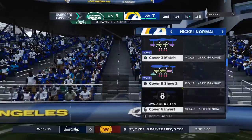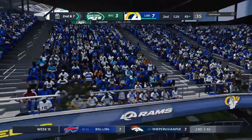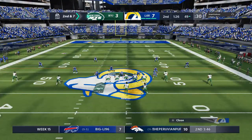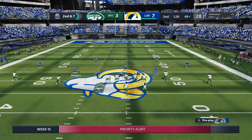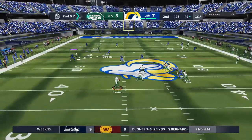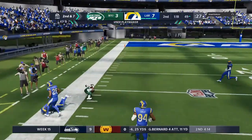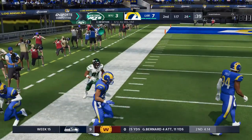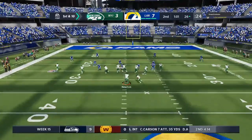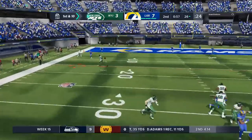Now the throw here complete on the right sideline. 3 yards the gain there, second down. Out of the gun, Newton. This is caught by Antonio Brown. And this is going to be another first down as the tackle's going to be made at the Rams 26. That one goes for 24 yards.